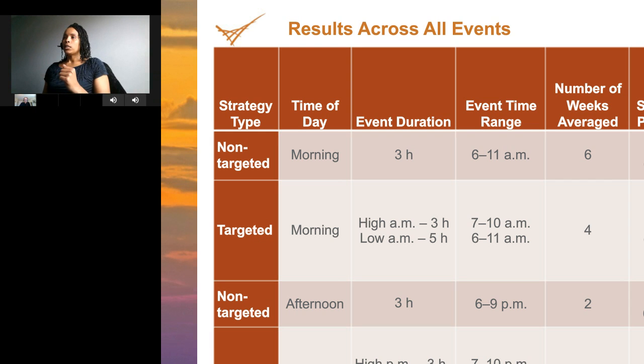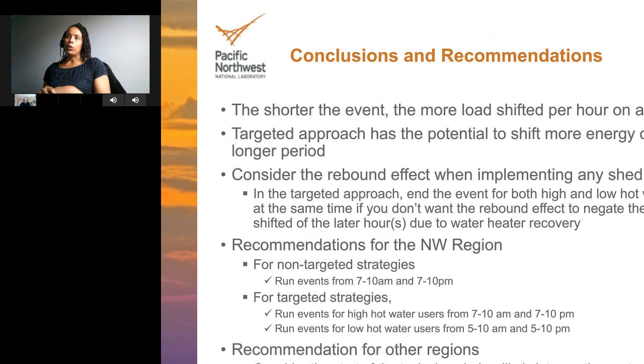And so this meant that for the targeted approach, we were able to see much higher shifting potential when we extended the event period, especially when the end of the event periods were aligned at the same time. And this will allow us, just like in the afternoon case, to avoid those rebound effects that negate the energy shifting.